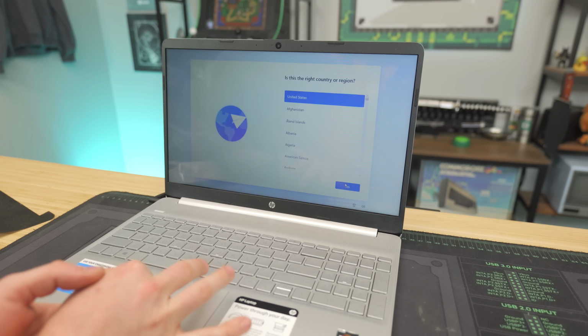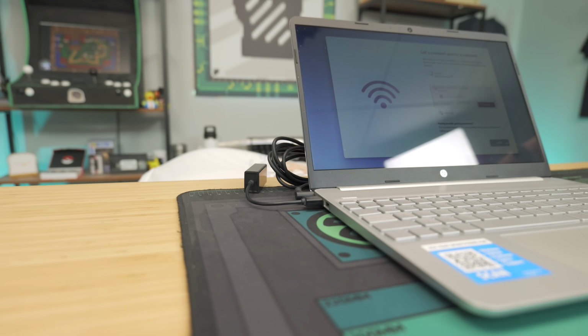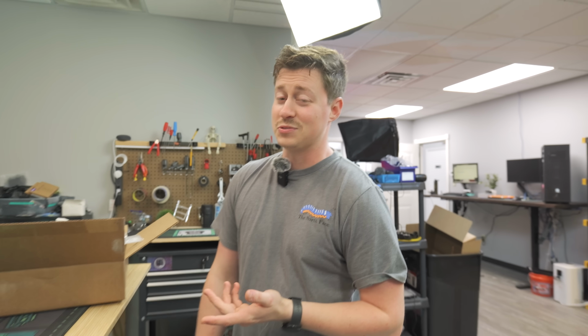God, I've never seen such a dim screen. So far, it's not great. I mean, it's still $190, so I'm trying to be optimistic because it's really cheap. It's incredibly cheap for a laptop, but it's failing in some areas currently.